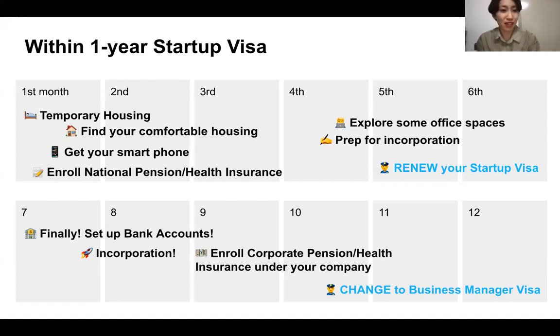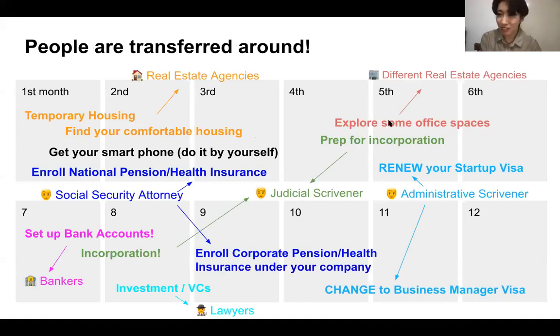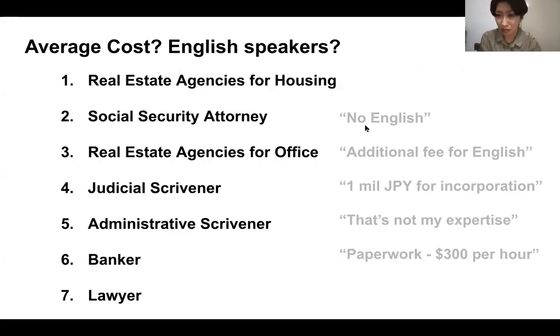This is what you need to do within the 1 year if you come from abroad. We have to find housing, find an office, get a cell phone, enroll in social insurances, renew the visa, incorporate, open a bank account, so many things. And people are transferred around, since each process is attached to different specialists. So basically, to get everything done within a year, we have to see at least 7 people.